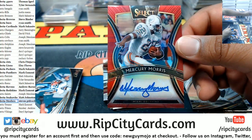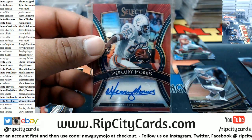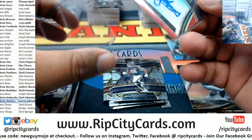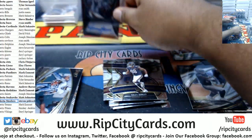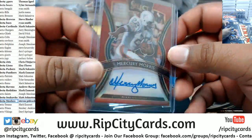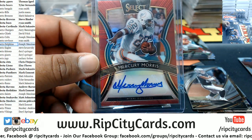From the 1972 perfect team for the greatest football franchise in the history of time and existence, Mercury Morris of the Dolphins. Never seen his auto before. That's awesome. That is awesome.